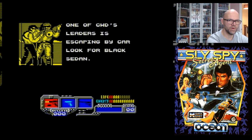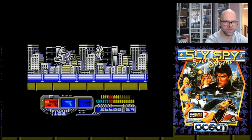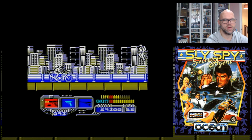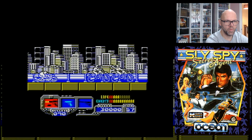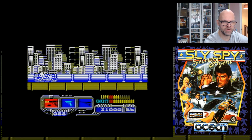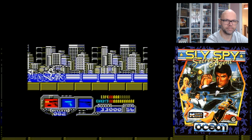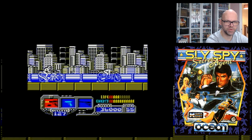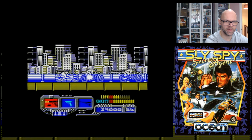This is the level in the arcade that I absolutely loved. I thought it looked fantastic. The Spectrum version isn't too bad. It scrolls really smoothly and doesn't really slow down, which is great. The one thing that's noticeable about the Spectrum version, I think it's the same as the Amstrad version, there's no music in the game. So if I recall rightly, the Commodore 64 version has music throughout, which I always found added a bit of atmosphere to any game really.